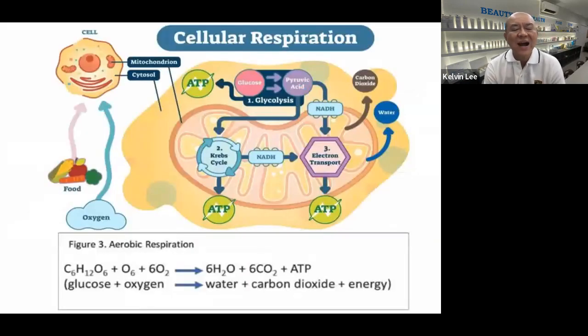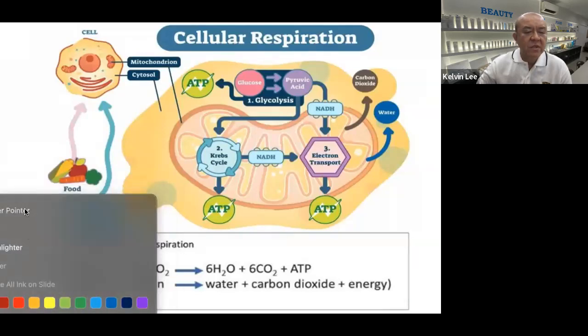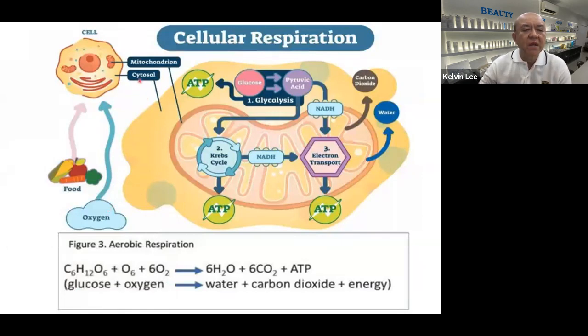Okay, let me show you how ATP is being produced. This is the diagram. Okay, there's the pointer. Just now we were talking about the cell. Okay, this is a cell, and then the mitochondria are here. There are so many, 5,000. Let's say we're talking about a heart cell. Okay, food, we need food and oxygen to produce ATP.